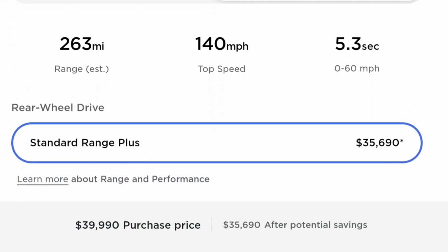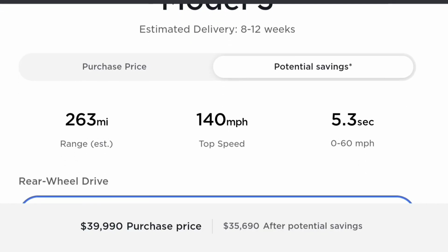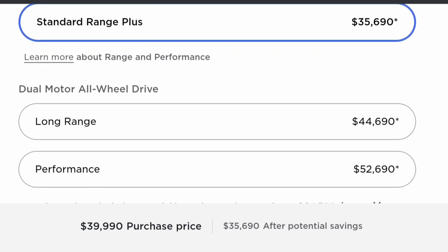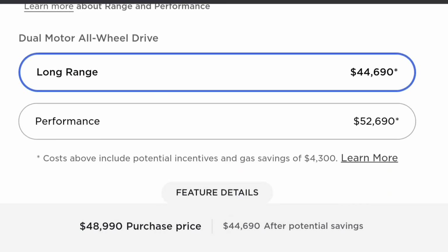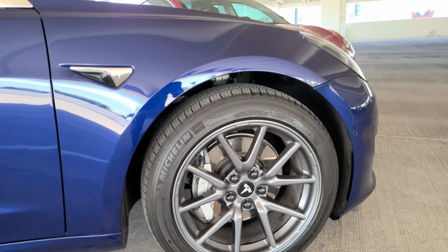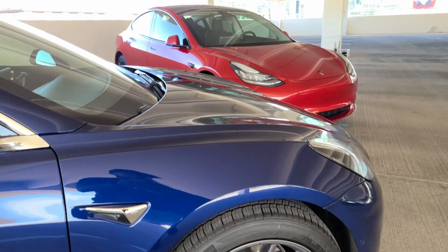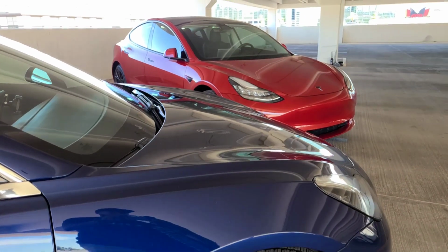Now, one thing to point out is that the M3D Minus is not the same as the Long Range Model 3 with the available $2,000 performance boost, which increases the 0 to 60 time of the Long Range Model 3 from 4.2 seconds to about 3.8 seconds. Of course, 3.8 seconds to 60 isn't slow by any standard, it's still about half a second slower than the M3D Minus. Some theorize that this is a combined result of software limiting on behalf of Tesla and hardware limitations of the Long Range 3's battery and motors.